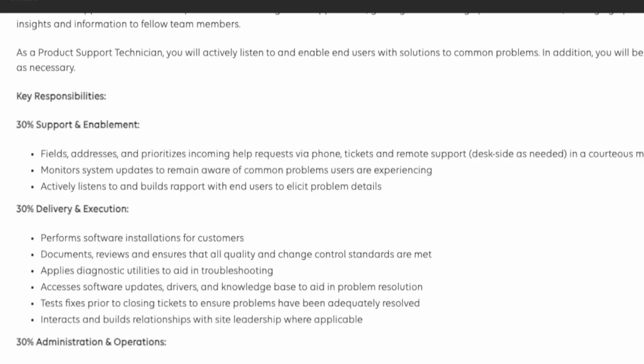You're monitoring systems for updates for common known problems, actively listening and building rapport, and trying to problem solve those customers' issues with their products that they've bought from Home Depot. So maybe you'll help perform software installations over the phone for customers. You might have to troubleshoot some kind of a tech issue or aid in helping them, tell them how to apply diagnostic steps and taking the steps to maybe solve something.